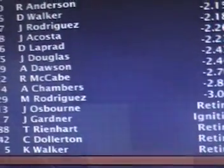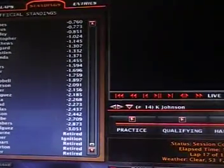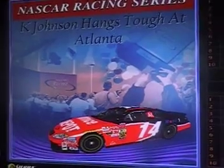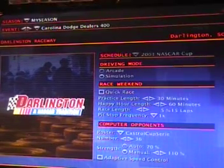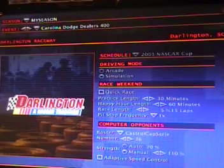That's a tough day for some of those drivers. 5 cars out of the race, including Daytona 500 winner Johnny Gardner. But Ken Johnson has won the Cracker Barrel 500. He hangs tough at Atlanta. We'll be here. Join us for race number 5 at Darlington, South Carolina for the 2 Tough to Tame 400.